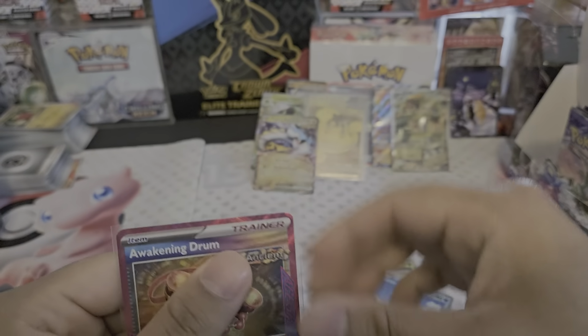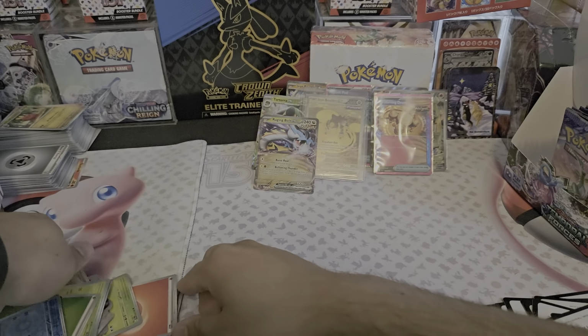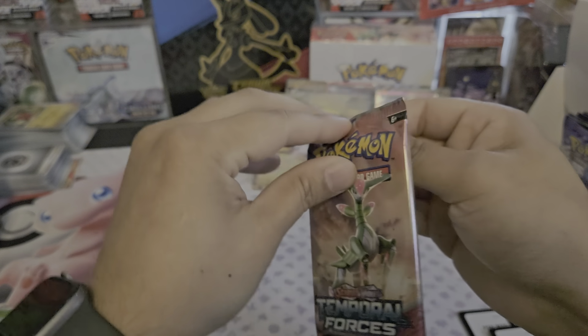I'm not gonna lie. But I've pulled this one twice already. I would like to pull Prime Catcher. I think that's the only one I'm missing. And yeah, I think every single other one except for Master Ball I've pulled twice. But whatever. Next pack.